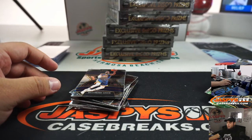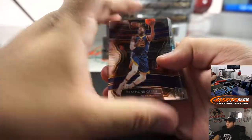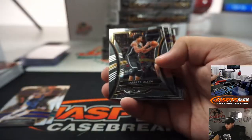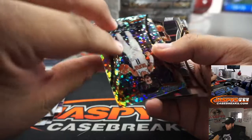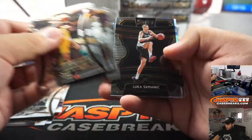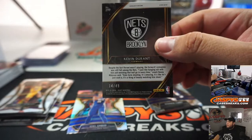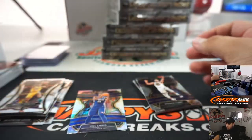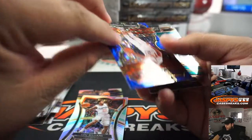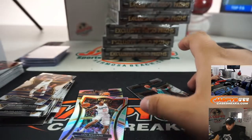Ooh. So, guys, here's the break schedule. Sekou Doumbouya, disco. Ricky Rubio, disco, premier level for the Phoenix Suns. Joel Embiid, silver. And a Kevin Durant, 14 out of 49 for the Brooklyn Nets. Rob, you got that one. Lou Williams, and Cameron Johnson, 6 out of 25 for the Phoenix Suns. It's going to Rob as well.